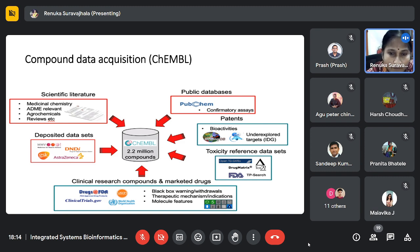PubChem also maintains all the information and data. The only thing is how it looks and which kind of data they are going to get. So both are equally good.